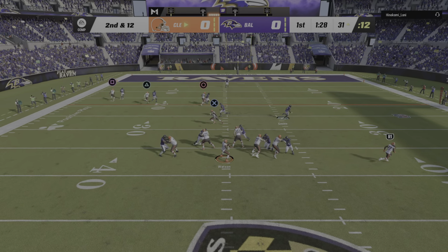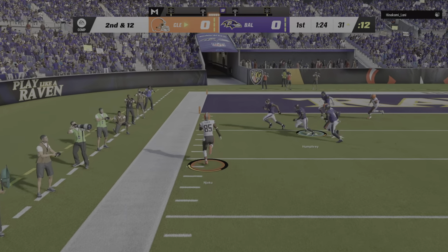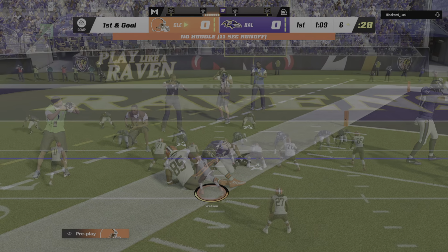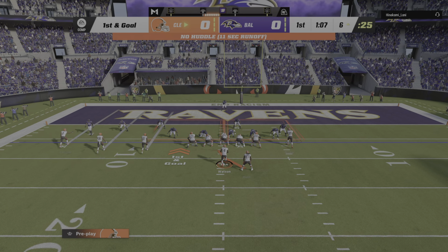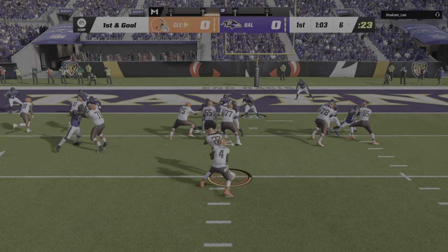Here's Watson. This is the tight end, Njoku. And down he goes, taking it inside the 10, just shy of the 5 at the 6. First and goal, a chance to convert that. Into points.